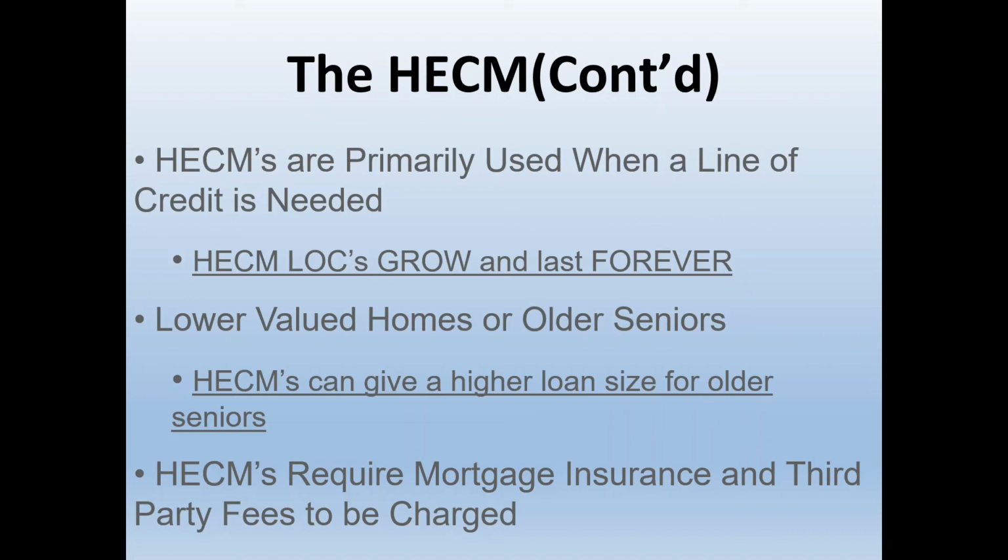But the HECM line of credit is really neat, and it's unique to the HECM. The proprietary doesn't really work the same way. The HECM line of credit grows tax-free every single year forever. So you could be 62, get the HECM line of credit, live to be 95, and that thing is growing till you pass away. Whatever you take gets charged interest. The money that stays in the HECM line of credit is not charged any interest, which is pretty neat. HECMs do require mortgage insurance, like I showed you in the slide before, and the third-party fees do have to be charged to you. So there's no way of getting out of it.